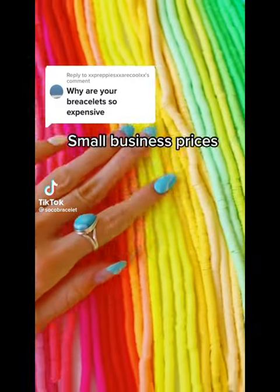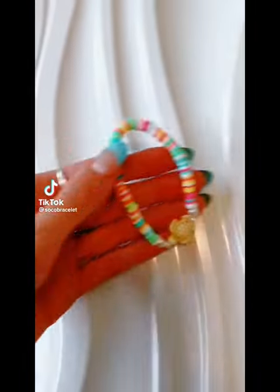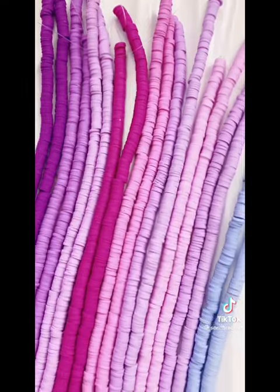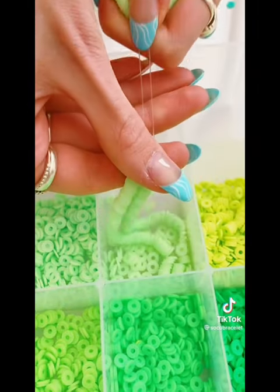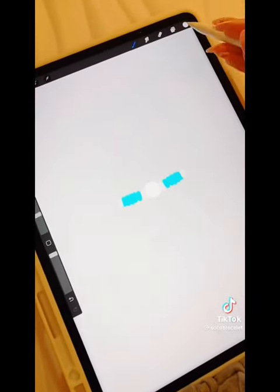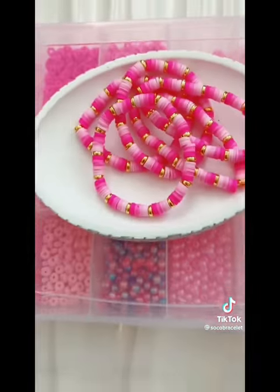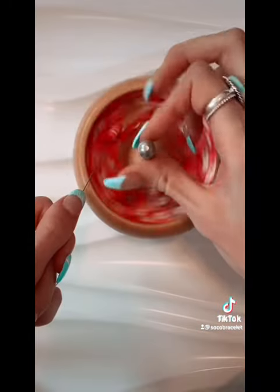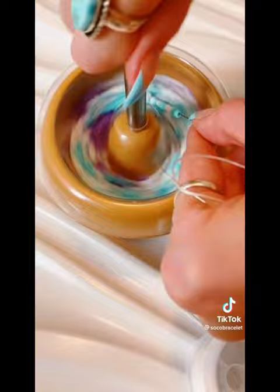Why are your bracelets so expensive? I've gotten a couple of these comments, so let's talk about it. There's a couple of key factors that go into the pricing of my bracelets. With any small business or business in general, they need to calculate how much supplies is going to cost. Along with cost, it also takes time. Using this two-step formula, you can go ahead and calculate how much you want to sell your bracelets.